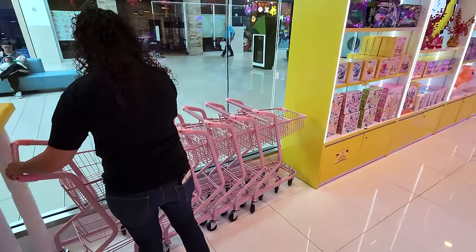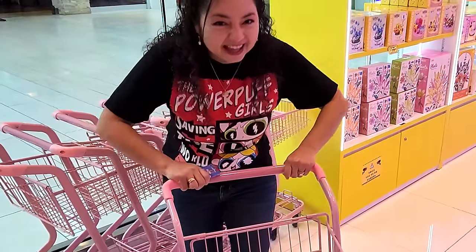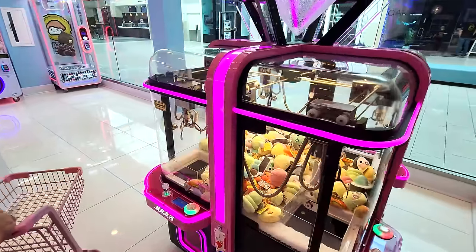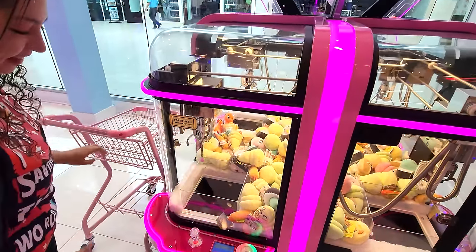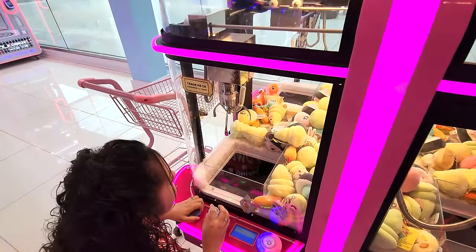All right, now it's time to get one of these shopping carts because Crystal's predicting we're gonna win a lot of stuff. Oh man, well, calm down. Up first, we're coming to one of the best claw machines they have here. It is the Happy Time. You can't go wrong with a machine that's called Happy Time.